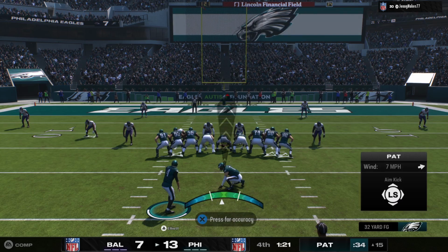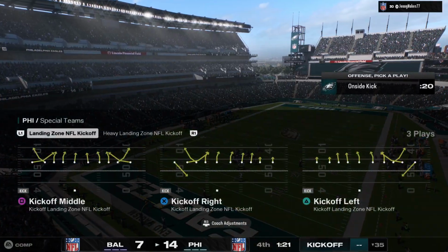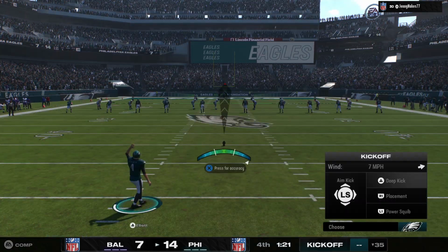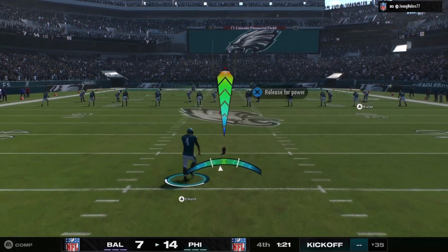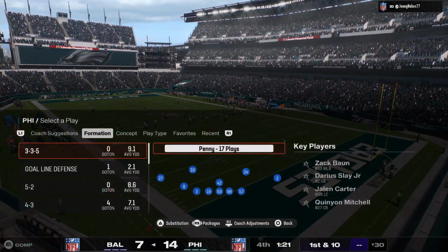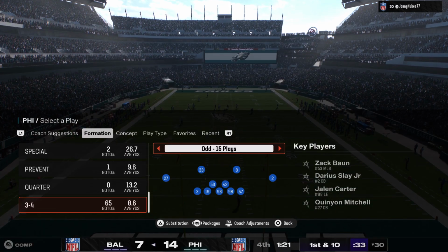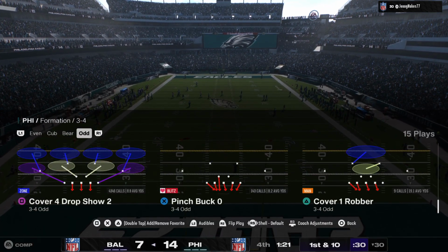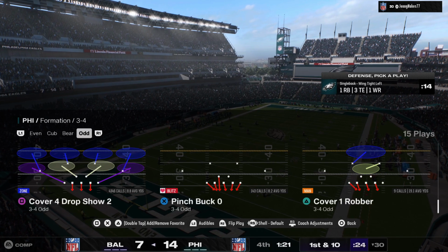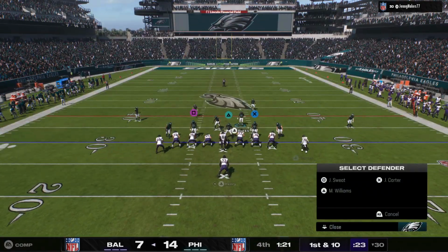Elliott on for the extra point. And he's got it. It's now a 14-7 ball game. Now after the touchdown, here's Elliott on to kick it away. And no run back forthcoming, so this will come out to the 30. Here's 1st and 10.